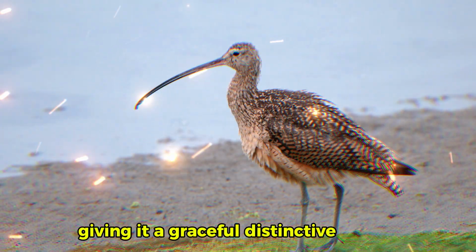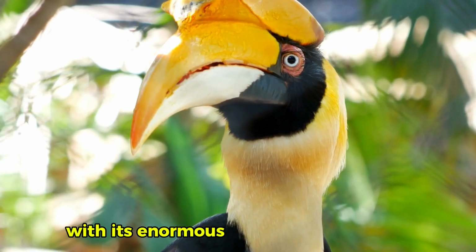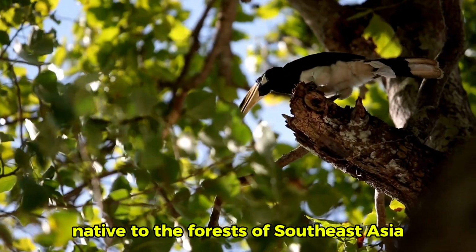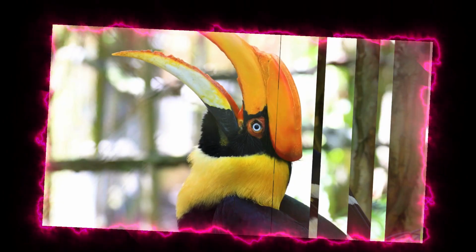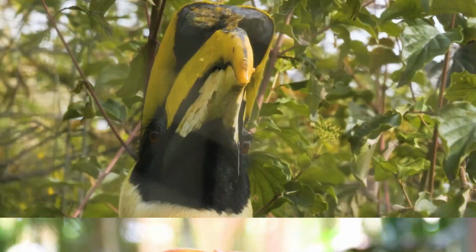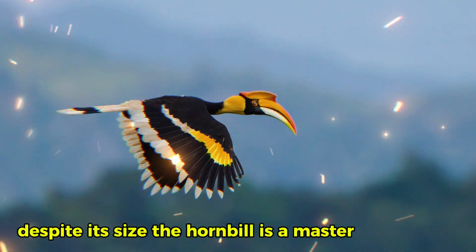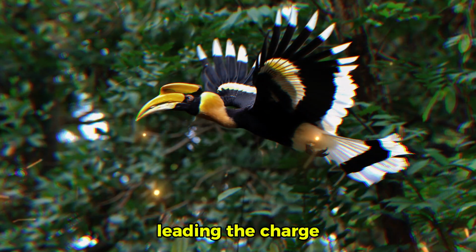a graceful, distinctive profile. Fourthly, the Great Hornbill, with its enormous, banana-shaped beak, is another giant of the bird world. Native to the forests of Southeast Asia, this bird's beak can be over 7.5 inches long. The bright yellow and black casque atop its beak isn't just for show. It's used in mating rituals and territorial displays. Despite its size, the hornbill is a master of the skies, soaring gracefully with its massive beak leading the charge.